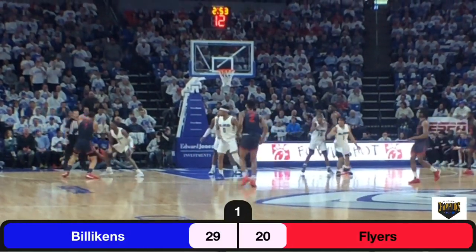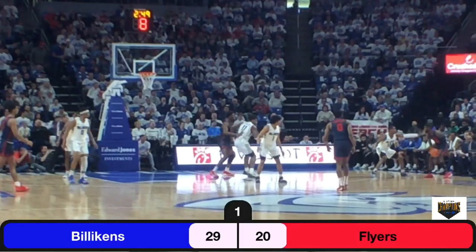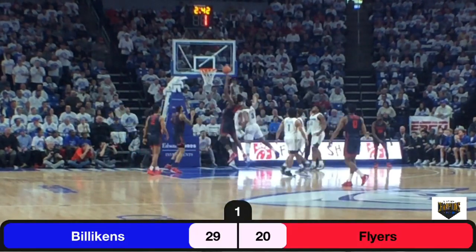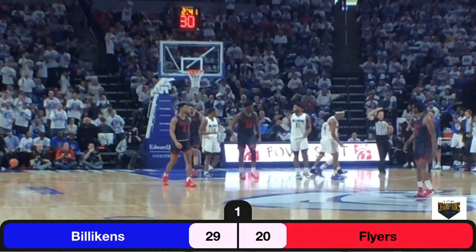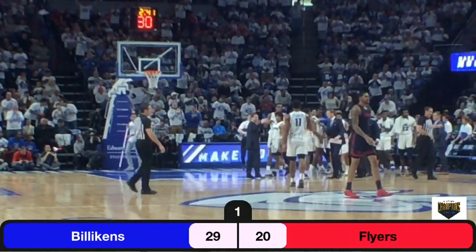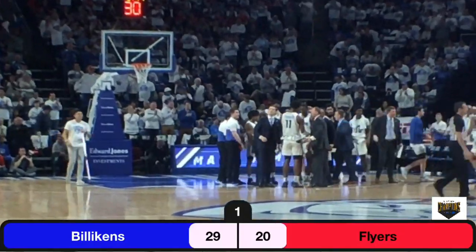Down to Toplin for the Flyers. He makes his move. He's being doubled. He gets it away. No! Shots no good. Violation. It goes to the Billikens. We've got a TV timeout. We'll be back. Billikens 29, Dayton Flyers 20. 2 minutes, 41 seconds, first half.